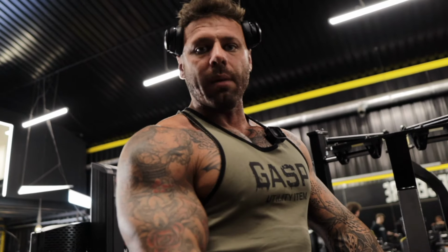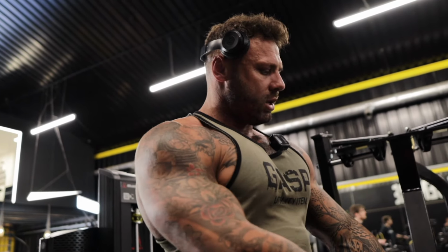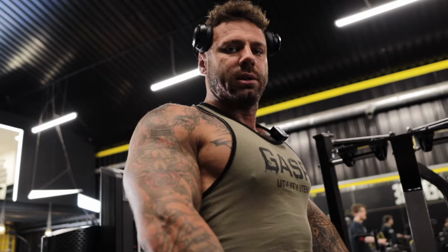So back off set, same exercise, and then we're going to superset, change the setup slightly and go into retractions for the traps.